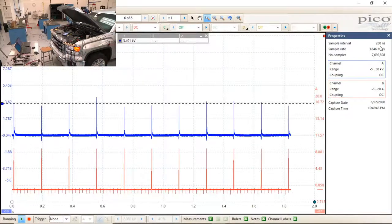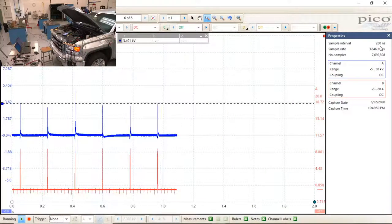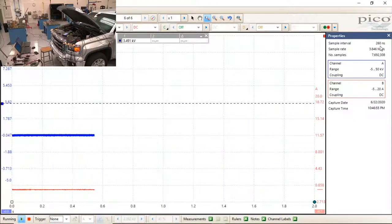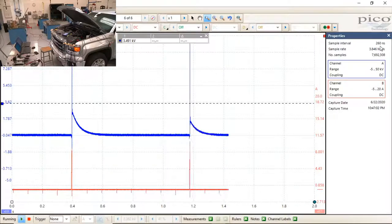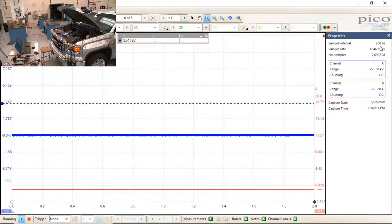So I'm going to shut it off and do a wide open throttle, clear flood crank. So I'm key on, engine off. I go wide open throttle. I got a couple kicks there, but the problem that I had is for some reason it was killing the ignition. Let me try it again.